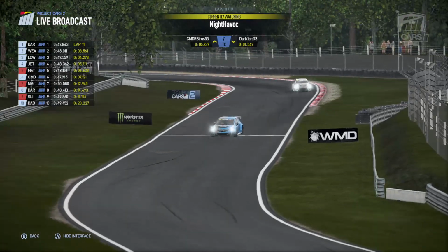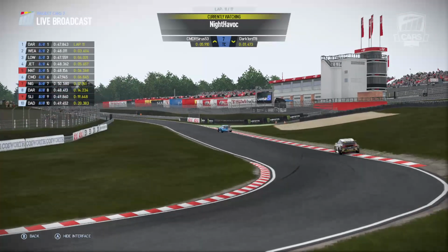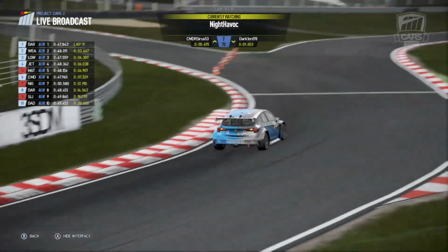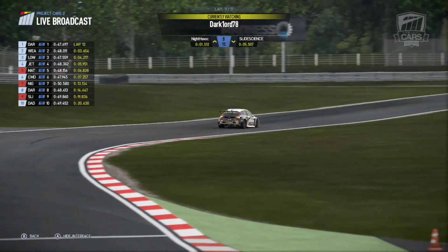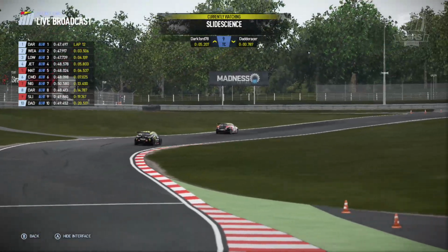Let's have a look at Night Havoc, see how he's getting on back there. Doing a good job there in 7th. He started in 10th, so 3 positions up, and hopefully he might be able to hold off Dark Lord. He's got another 6 laps to try and hold him off. And Jaddo, I think, had that drive-through. It's cost him dearly, 6 seconds behind these guys.